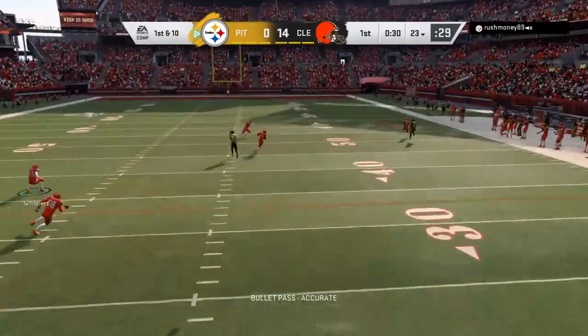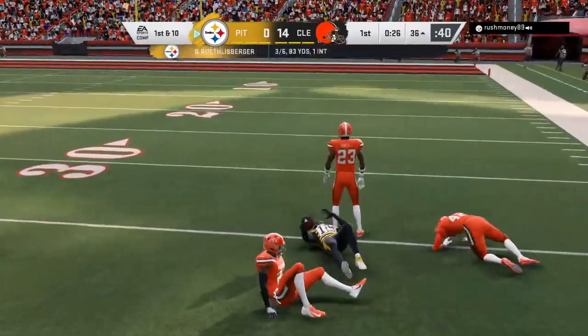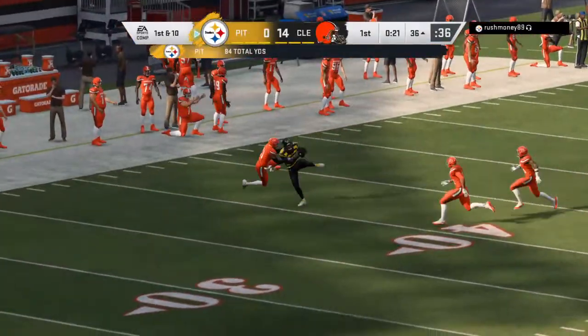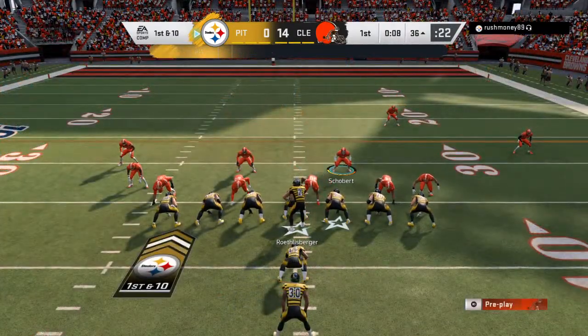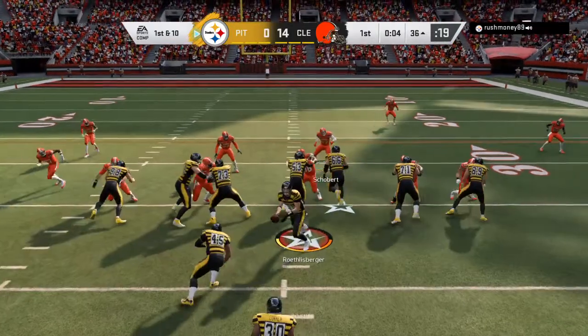It certainly does, and a lot of the team's script play. It got his man, complete. And all the way down to the 36-yard line. A big play. Smith-Schuster on the throw from Big Ben. 41 yards. So how about that for a chain mover? They're all the way down inside the 40 now for 1st and 10.